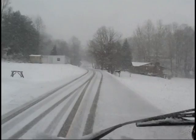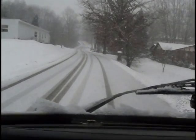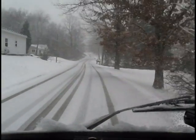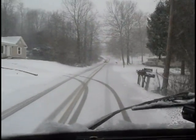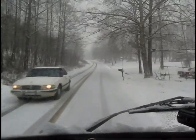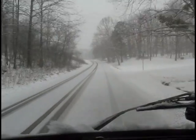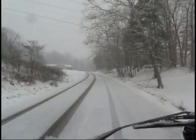I need to get some good tires on this van. I can't wait to. The ones I've got on it right now are very, very slick. Not slick, but bald. Don't have a whole lot of tread left on them. When it comes to driving in the snow, I like to have a really good tire. So, anyway, whatever that's worth.